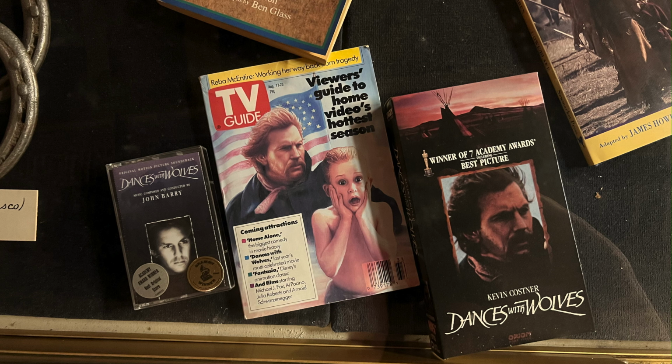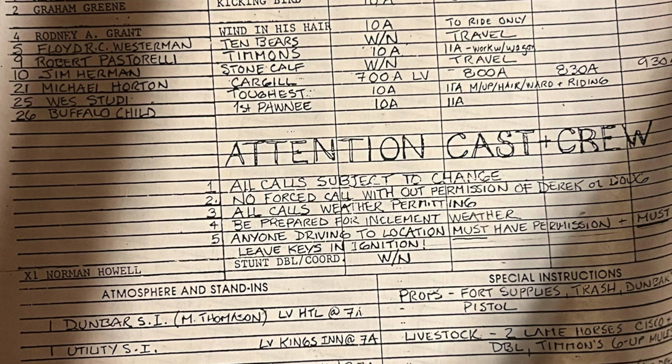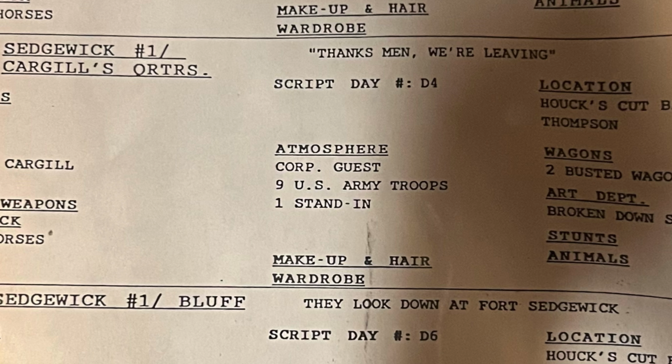Not only do they have that in the Dances with Wolves section, but I don't know if you remember old cassette tapes, but they have the soundtrack to the movie, and I remember having the soundtrack on a cassette tape just like it. And like I told you, the VHS tapes, they had that. They had TV Guide. They had all kinds of newspaper clippings and articles and magazines that they collected from that time when the movie came out, and had all the articles on Dances with Wolves in them.